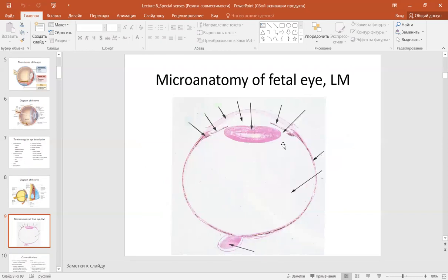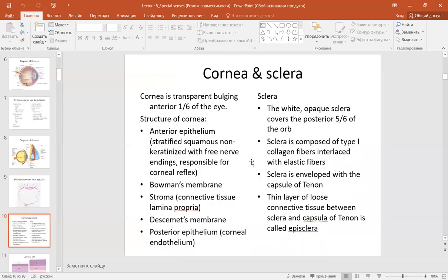The microanatomy of the fetal eye shows a simplified version of the histological specimen: cornea, sclera, corpus ciliaris, ciliary processes, iris, lens, anterior chamber, posterior chamber, sclera, choroidea, retina, optic nerve, and corpus vitreum. The cornea is the transparent, bulging anterior 1/6 of the eye. The anterior epithelium is composed of stratified squamous non-keratinized epithelium with free nerve endings, responsible for the corneal reflex. Then the thick Bowman's membrane, the connective tissue lamina propria of the transparent stroma, the cement membrane, and the posterior epithelium, otherwise called corneal endothelium.